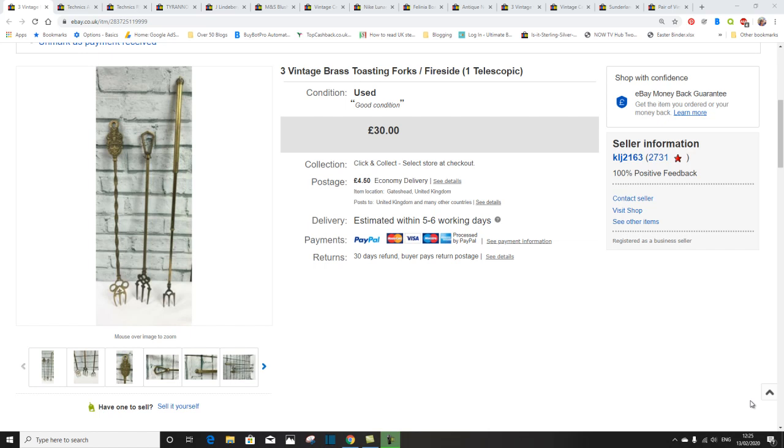3 vintage brass toasting forks, and one of these was a telescopic one. I got them in an auction lot a few weeks ago. I paid £20 and 3p for the whole lot. There were quite a lot of brass things in, so I had about 8 listings altogether from that lot. So these toasting forks cost me £2.50. I could have put them on separately, but apart from the telescopic one, I don't think the other two were worth very much.